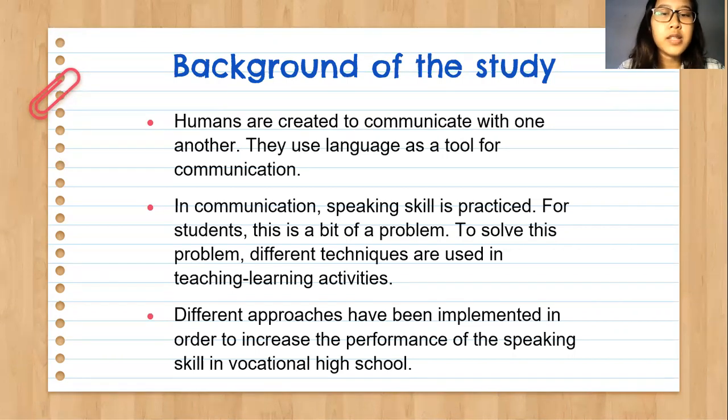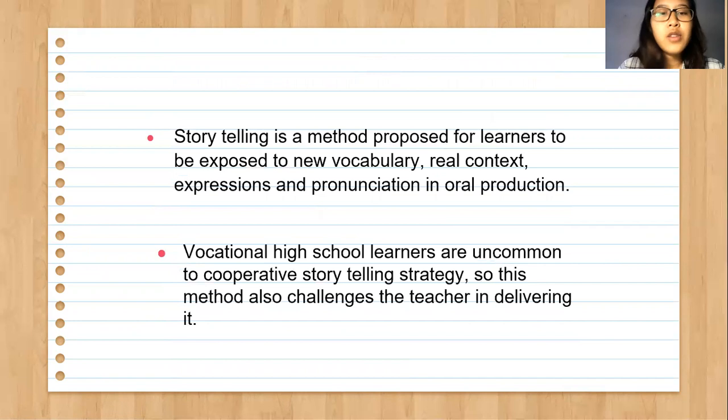Different approaches have been implemented in order to increase the performance of the speaking skill, especially based on my experience in vocational high school. Storytelling is a method proposed for learners to be exposed to new vocabulary, real context, expressions, and pronunciation in oral production. In vocational high school, learners are unfamiliar with this cooperative storytelling strategy. Therefore, this method also challenges the teachers in delivering it.